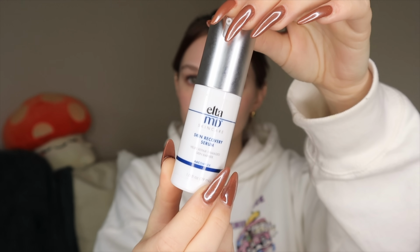Following that, the Elta MD Skin Recovery Serum. And you know what? I am not going to include every single product, but Elta MD is definitely one of my favorite skincare brands. These have been the most worth it to me. All their recovery products, I really want to focus on my skin barrier and keeping that healthy.